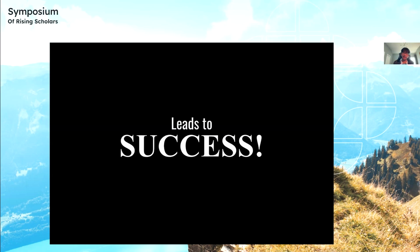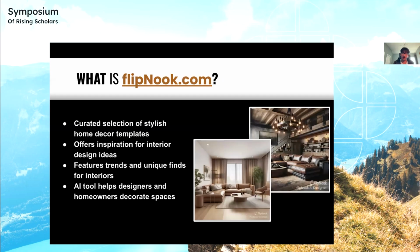Again, this is a very simple way of describing product market fit. It's really complicated. But now let's talk about flipNook.com, which is the company I'm trying to build up. So flipNook is an online marketplace that connects interior designers with homeowners through community and AI. It has shopping lists, an AI studio, and chatbots that help connect these two customer groups.